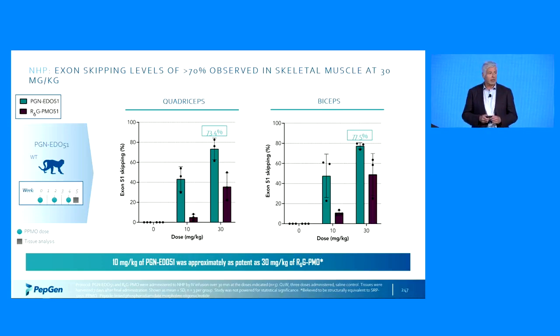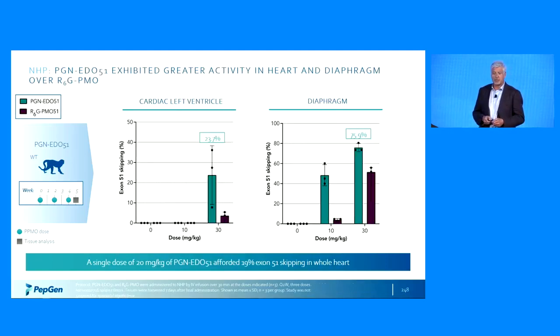Indeed, at 30 mg per kg, which we believe will be our target dose, we can achieve 73%, 77% exon 51 skipping in these 2 key tissues. Higher levels of exon 51 skipping will lead to higher levels of dystrophin production in patients. When we look at the 2 tissues that are driving much of the morbidity of this disease, the heart and the diaphragm, and in particular focusing on the left ventricle of the heart, which is particularly impacted in this terrible disease, we again see terrific levels of exon 51 skipping mediated by the EDO51 drug.